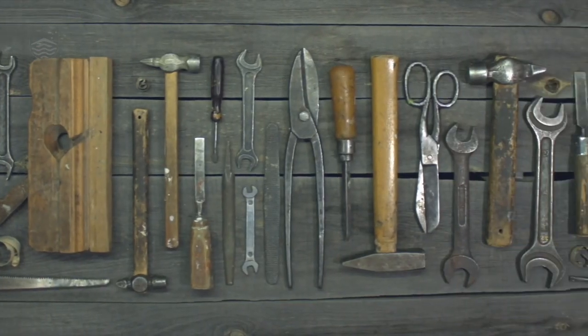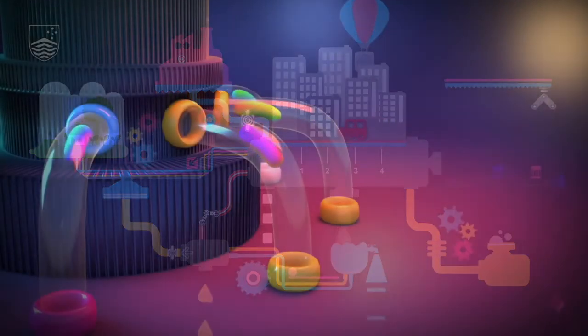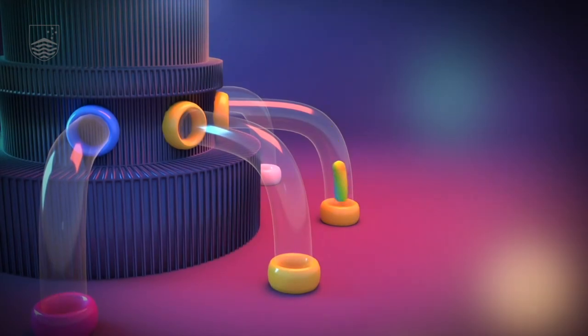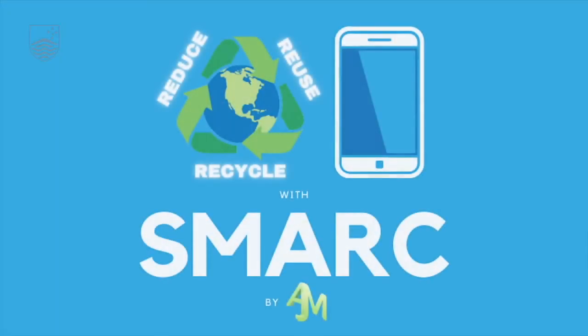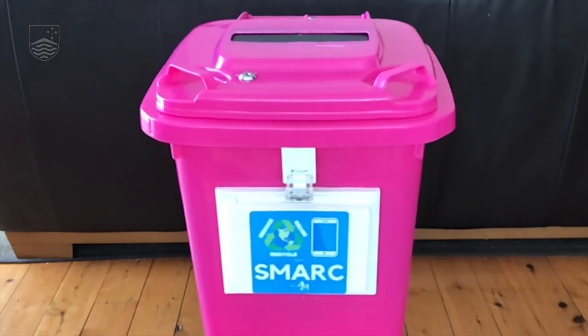Applied Cybernetics gives us the tools to design AI-enabled critical infrastructure to build an e-waste recycling system that actually works. And it all starts with the point of collection. Introducing SMARC, the Smart Autonomous Recycling Cradle.